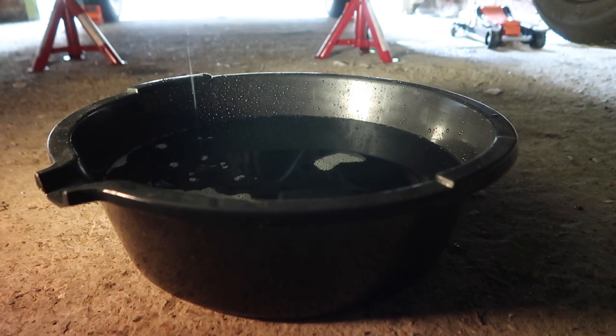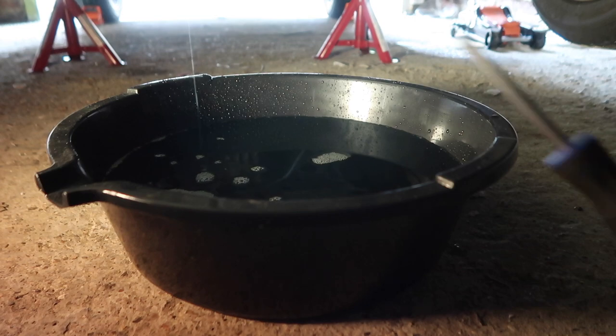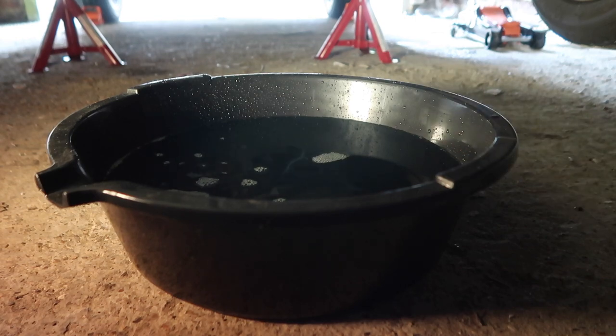So yes, I'm gonna take a breather because the job has been a little bit more fiddly than I originally anticipated, and I hate fiddly jobs, so I'm gonna get my breath back, get my head together, and just let that carry on doing its thing.